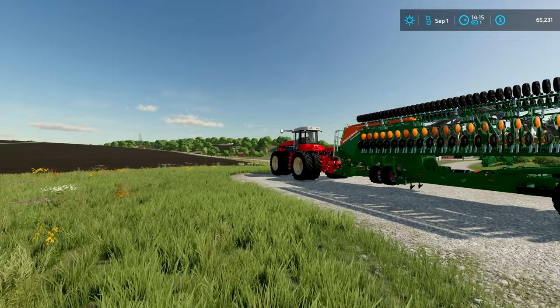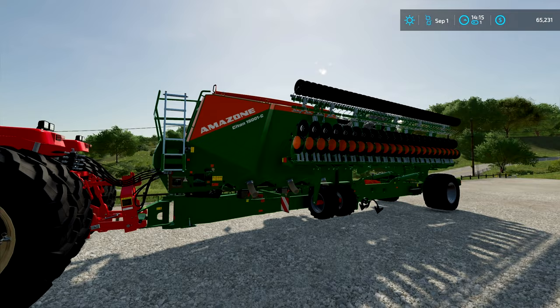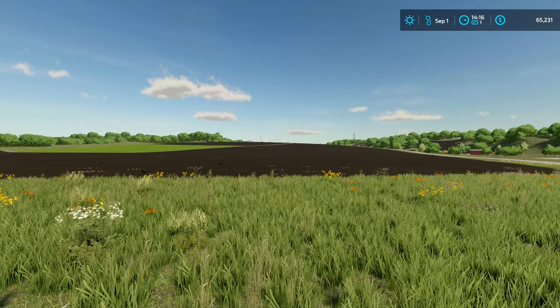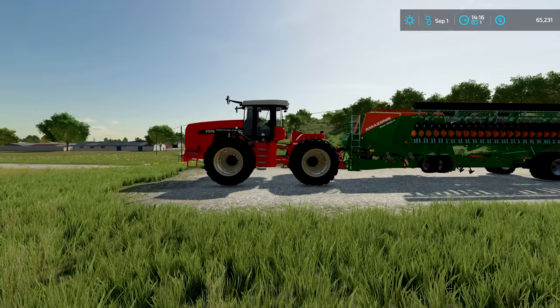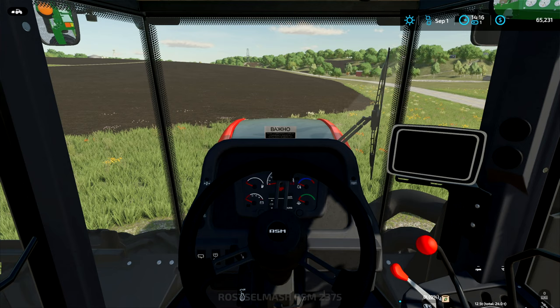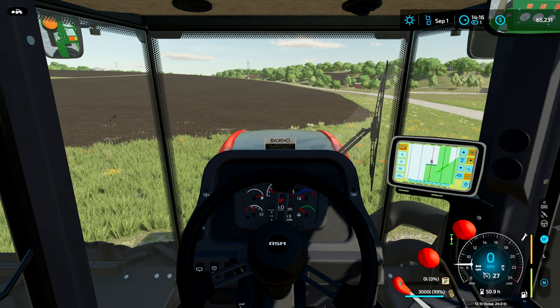That is beautiful. 2375. Oh my goodness. Amazon. That is a huge cedar. So it's a big field, but it's a very, very big cedar as well. We're putting barley in here today. Well, it's big equipment for a big field. Let's have a look inside. Ooh. Purrs like a kitten.